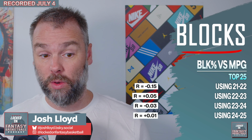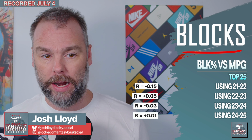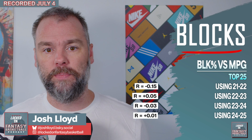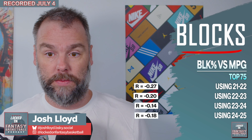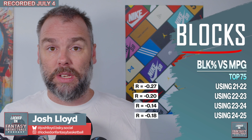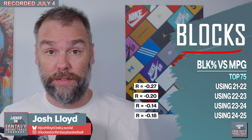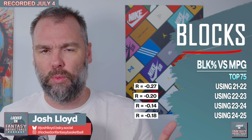That's Jaden McDaniels, Jalen Johnson, Zach Collins, Delano Banton, Larry Nance, Derek White, Moses Brown, in that area of players. That's around number 75. And if we take that number and look at the top 75 guys over the last 4 years, you'll notice again, there's a similarity in these numbers. Using the 21-22 data, which seems to be a weirdly outliery year, that was a negative 0.27. 22-23 is a negative 0.2, then a negative 0.14 for 23-24, and a negative 0.18. All around that 0.2, 0.18 mark, right?